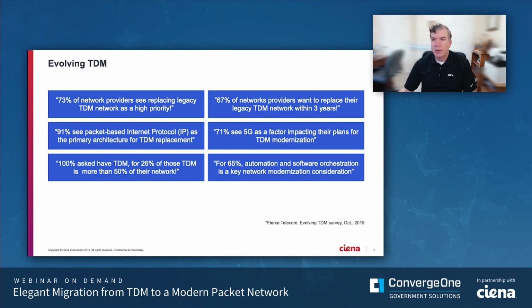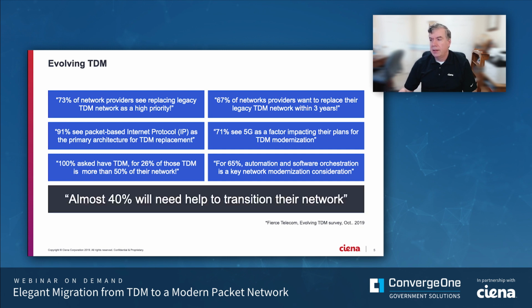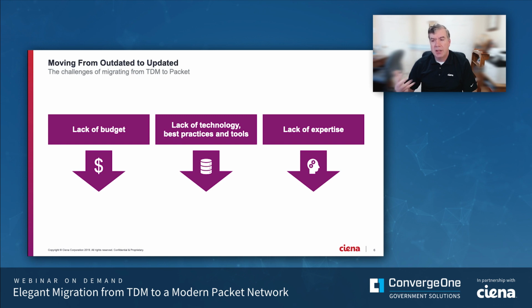But from an overall process perspective, when you're thinking about evolving TDM services, one of the first things that you discover as you talk to the customers is that almost all of them see it as a priority because they've got substantial amounts of TDM in their network. And almost all of them realize that because of some of the complexities and the overall process, they're all going to need help in some fashion. That's where Ciena and Converge One come in and are able to help the customers work through the overall process in a guided fashion, and how to deal with some of the issues in terms of budgeting and technology and expertise. We can bring that to the table and really help make the migrations go smoothly.